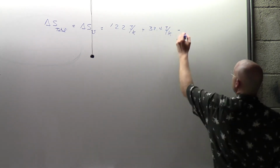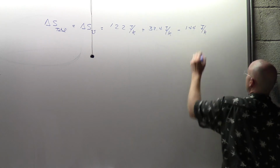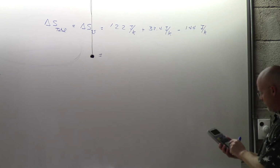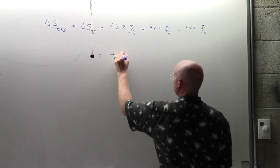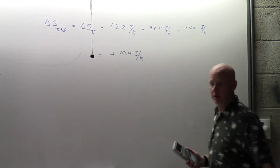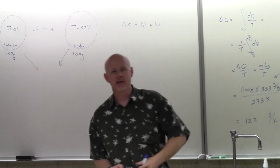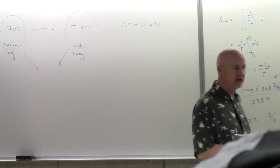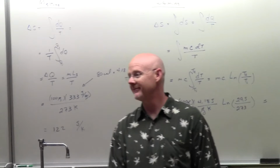That loss of energy coming from the room means the room molecules have slowed down and are a little more organized by that much. But when it's all said and done, the 122 plus the 32.4 minus the 144 comes out to be a positive 10.4 joules per Kelvin. So this whole process means that we are going to finish the experiment with more disorganized than organized, right? Nothing magical about making it melt. It's just melting is a more likely scenario than not melting, right?